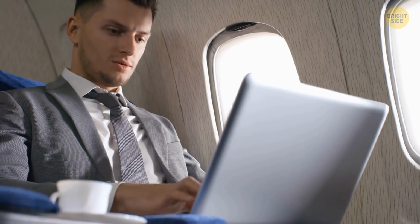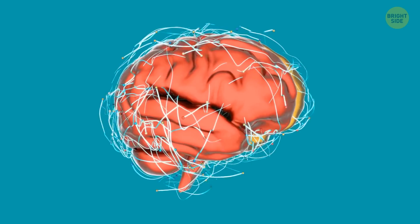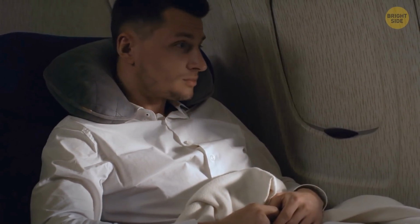It's better to avoid making important decisions during a flight. Your brain doesn't get enough oxygen at such heights. This negatively affects its functioning.